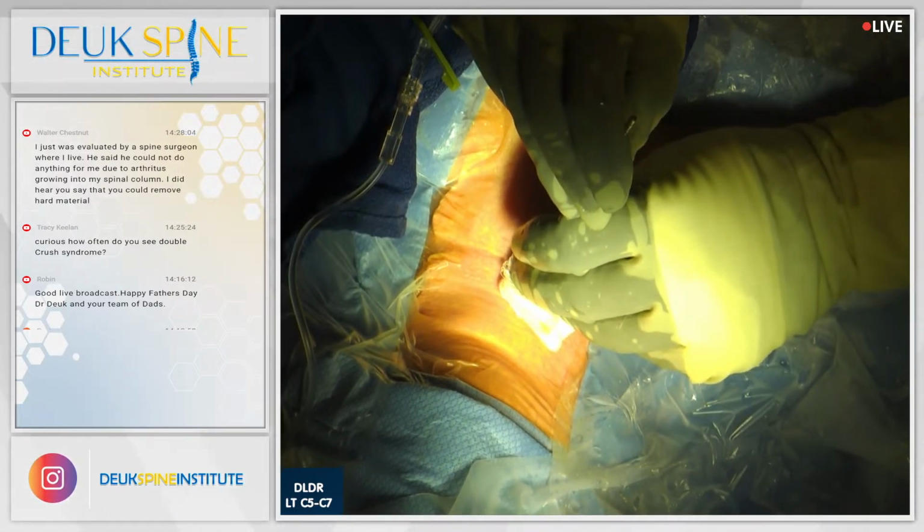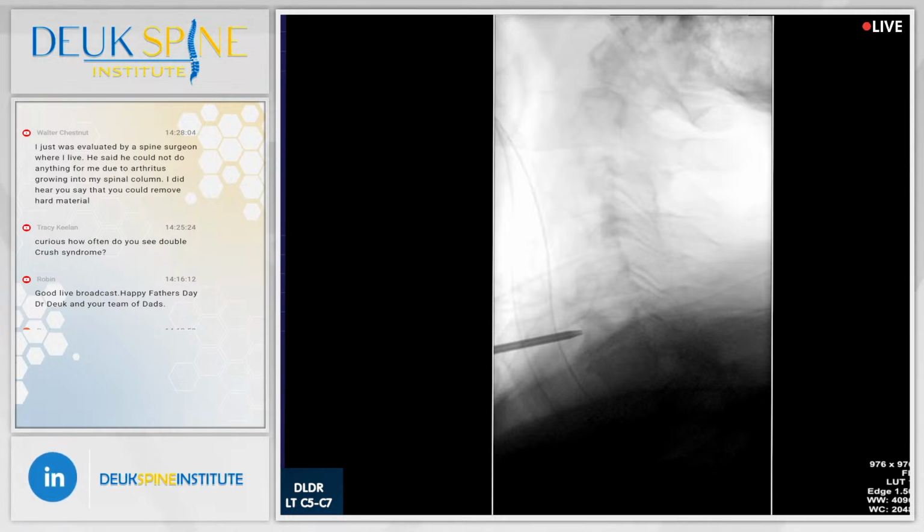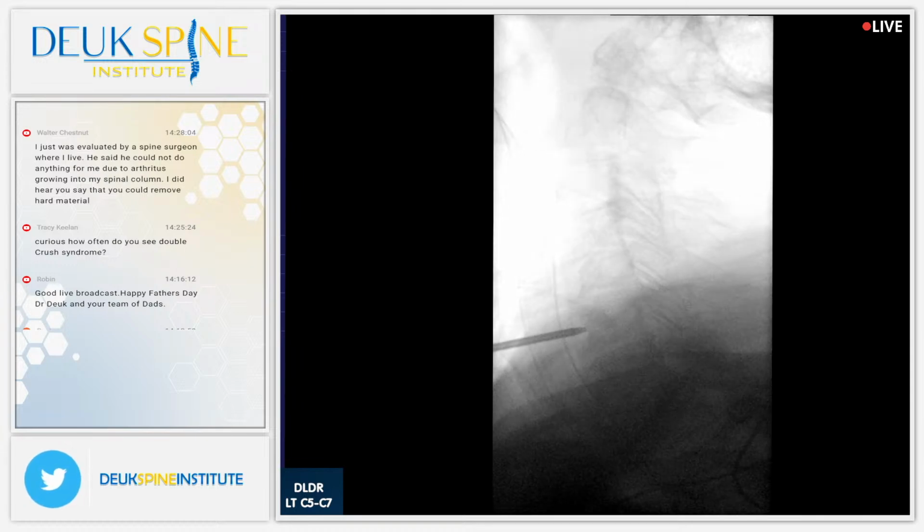All right, we're out. Let's get an AP, make sure we're midline. Nobody move, everybody stay where you are. Count of 3, Jordan. 1, 2, 3. Perfect. Go lateral. So I'm happy we're still in the center of the spine on the front back view. That's where we want to be. You don't want to get too far off to the side.